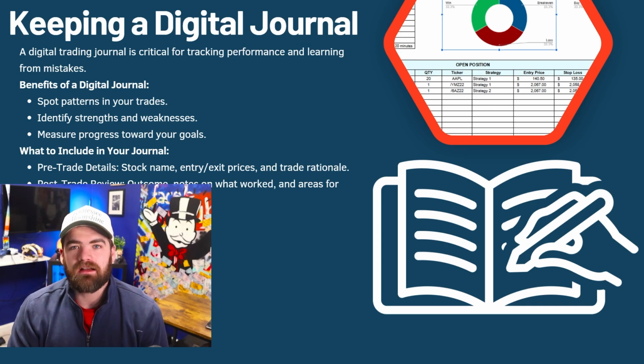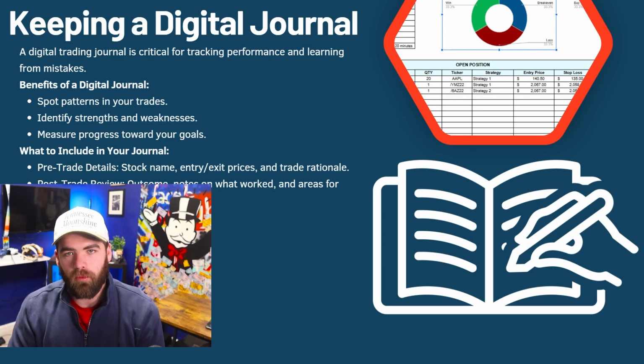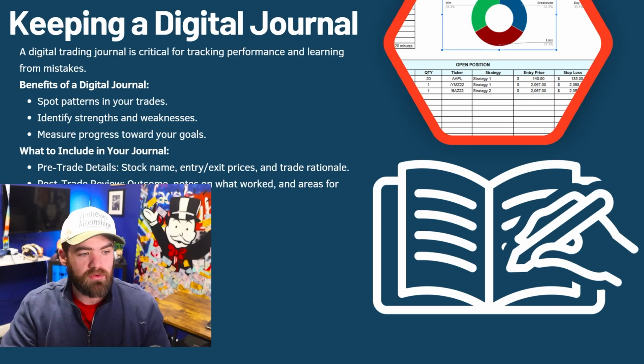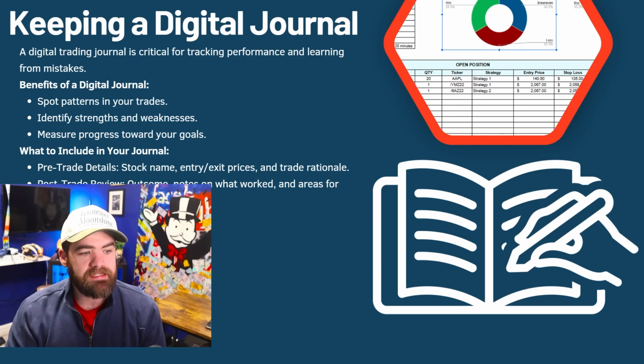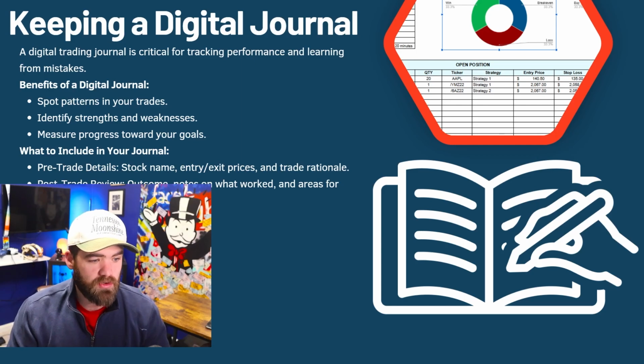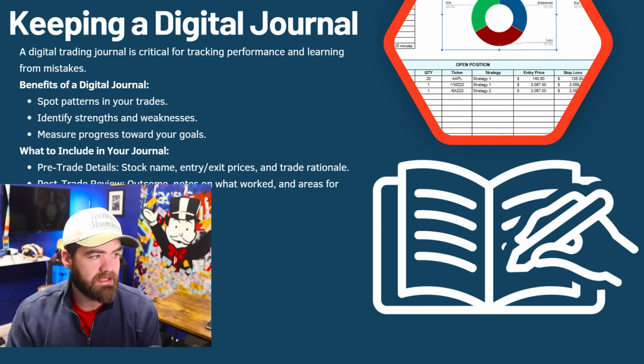And what this will do is figure out, okay, I bought in here. Maybe I should have waited for this. And you want to review those trades. So the benefits of a digital journal are to spot patterns in your trades, identify strengths and weaknesses, measure your progress towards those goals. And you also can include pre-trade details.